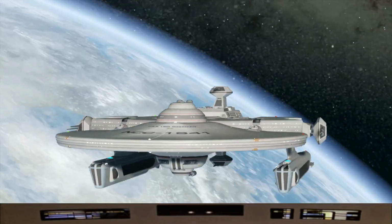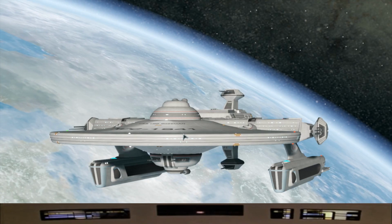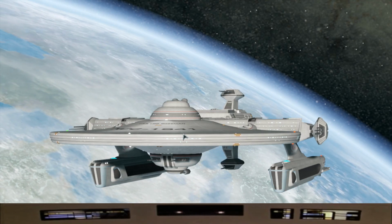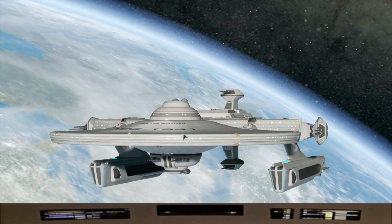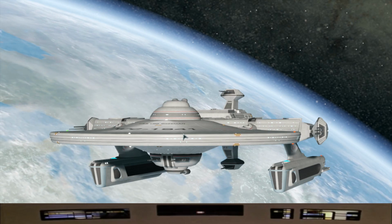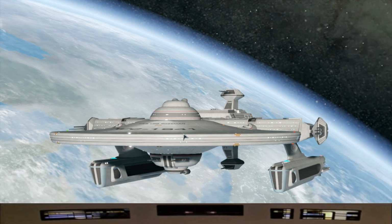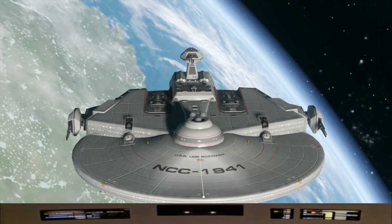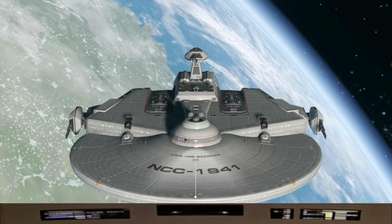So what we're going to do is actually go over the build, the weapons, space set, consoles, trade stations, DOFs, and then take it into a Cure Advanced and see how it does. So here we go. And I made a mistake here on the ship. As you can see, I went USS Bozeman.